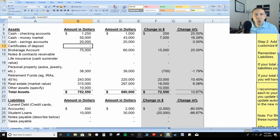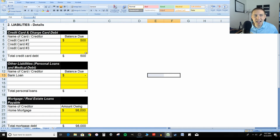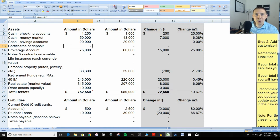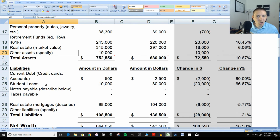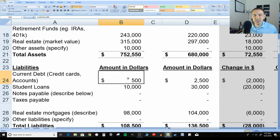Now, just real quickly, let's look at liabilities, because you guys can really study this in your own time and see what's available. So you have for your liabilities, credit cards. So you might have multiple credit cards. Chipper only has one, and so he's got a credit card balance of $500. So if we come to the comparative worksheet, if we go down right here, we can see that Chipper's current debt on credit card accounts is $500.